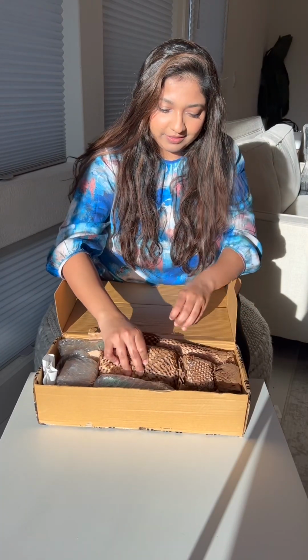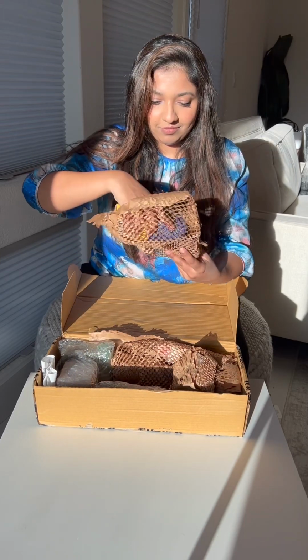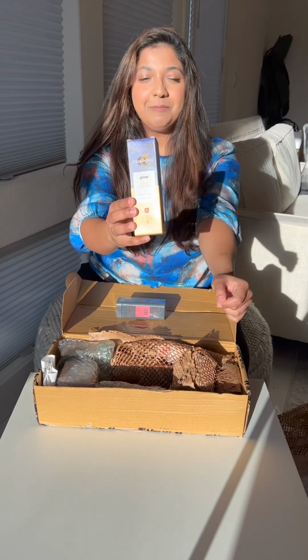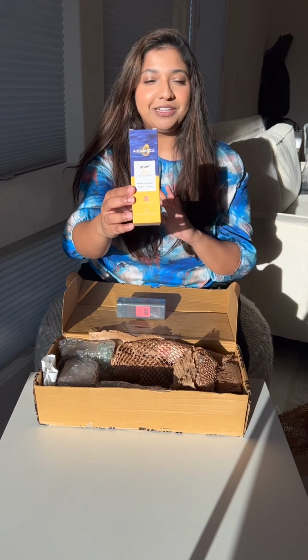Start with this one. Aqualogica. Okay, it's a Glow Plus Dewy Sunscreen, papaya and vitamin C. It's for brightening and hydrating. SPF 50+, PA++++, protects against UVA and UVB rays. And it has a unique water lock technology. So I am so excited about this sunscreen. There are a lot of good sunscreens in the Indian market right now, so I want to give them a try.